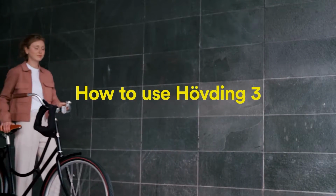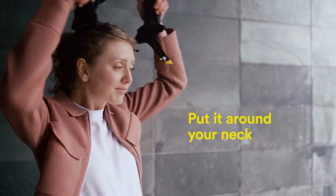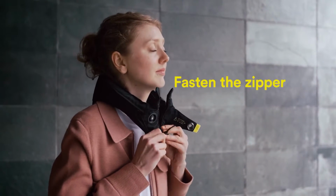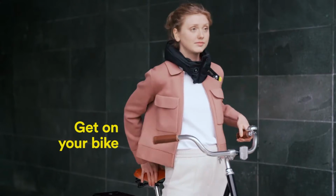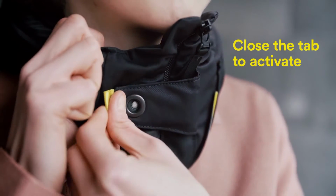Number 1. Hövding 3 Urban Cyclist Airbag. Looking for a safer alternative to helmets? Try the Hövding 3 Urban Cyclist Airbag that reads your movements 200 times per second, and in case of an accident, it inflates around your neck and head in just 0.1 seconds.